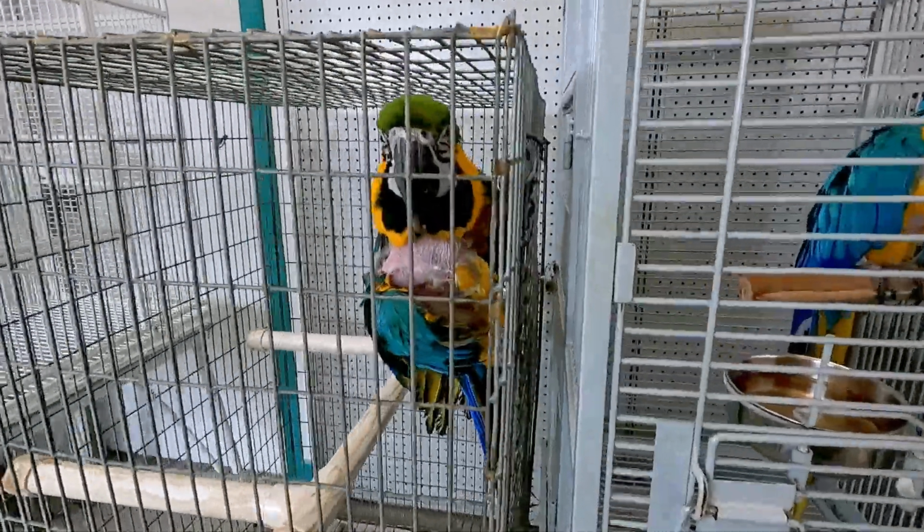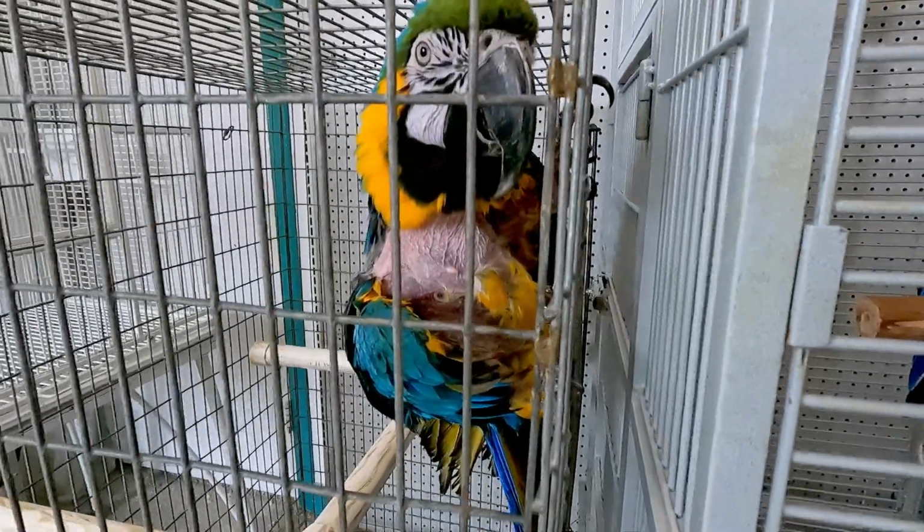You can also feel free to mail a check into the rescue. That is listed on our website. So there are lots of different ways that you can donate, and we'll be able to get these birds to the vet and get them taken care of. Make sure that they have everything that they need, and make sure that we're getting them the treatment that they need to get better. And I want you guys to take a look at this bird in particular.